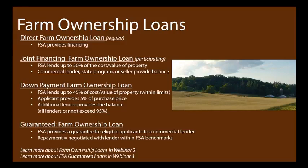These farm ownership loans have a couple of different varieties. The first one is a direct farm ownership loan. It's sort of the regular. And in this type of loan, FSA is providing the financing. It's pretty straightforward. They are supporting you in purchasing this farm.